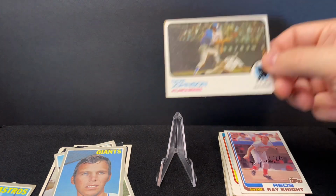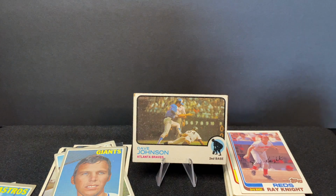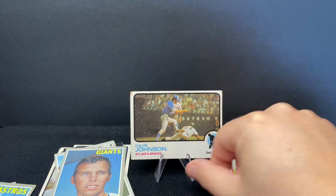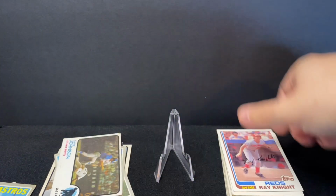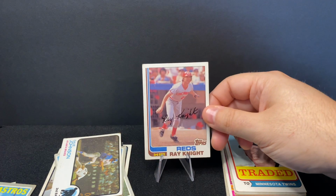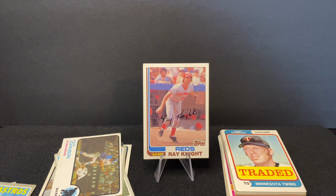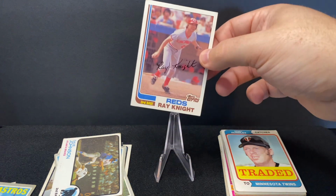Dave Johnson. So think of him as Davey Johnson, but he was a great second baseman for many years in Major League Baseball, and then ended up being a manager. He managed the 1986 Mets that had this guy on it, Ray Knight, the third baseman for the Reds at this point. He ended up being the third baseman for the Mets that won the World Series in 1986 when Dave Johnson was the manager. So Ray Knight was a longtime big league veteran. This is a 1982 Topps card of Ray Knight.